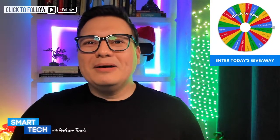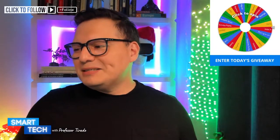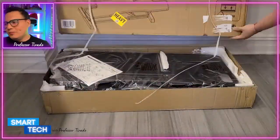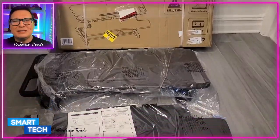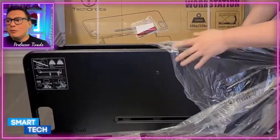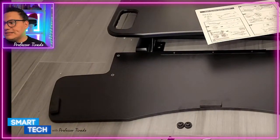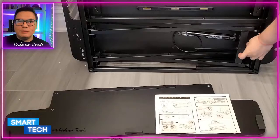Now, speaking about hunger and also trying to digest food, I suppose, this is another product to consider picking up. I'm going to share this with you as well because I did unbox this one. This is by Tech Orbits. This is a Tech Orbits standing desk converter. It has over 4,100 ratings, 4.5 stars. The full retail value is $175.43. It is currently available for $119.97. That's very specific. And you can get $30 off, which makes this available to you for $89.97.